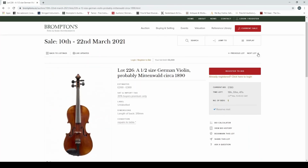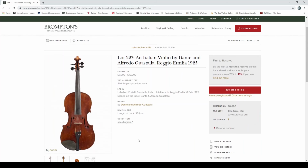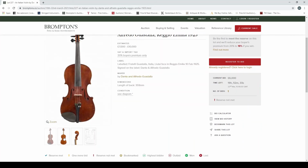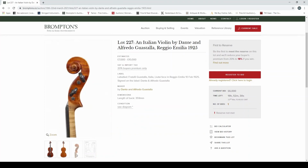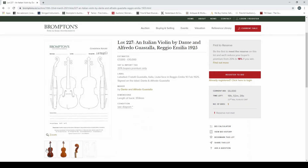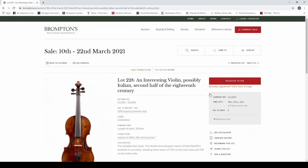Half-size German violin, Mittenwald, 1890s. An Italian violin by Dante and Alfredo Guastalla, Reggio Emilia, 1925. 1 bid on that. Length back 359. See diagram. Really an amazing amount of Italian violins, a lot of modern ones.